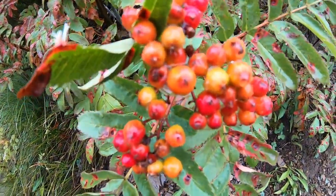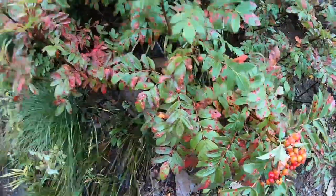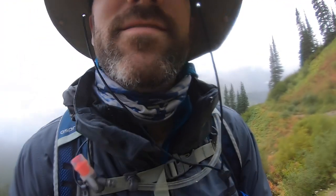Berries. These are the berries. No, I mean these. Nom nom nom nom.